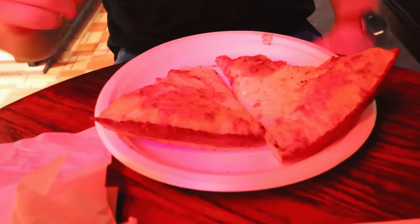It looks like there's not a lot of cheese on that bowl. It's got a good crunch. Okay. It tastes like garlic bread with pizza sauce and cheese. So it's good. What's the rating? I'll know after I'm done. It's good. So far, I'm gonna say it's good.